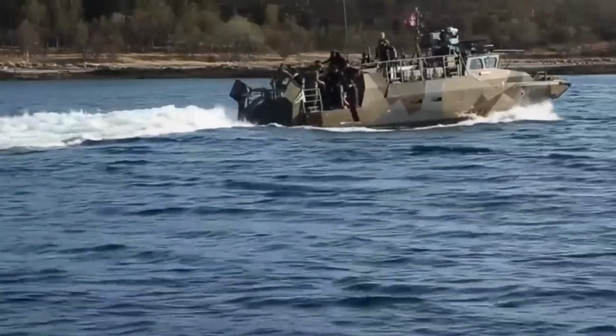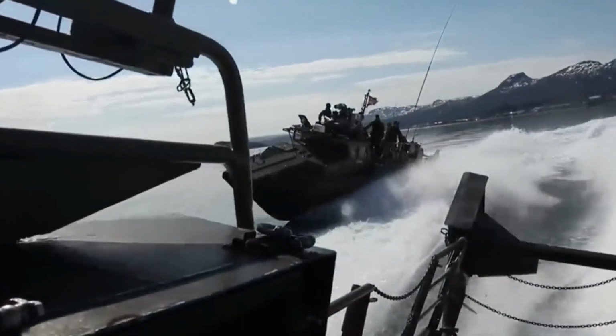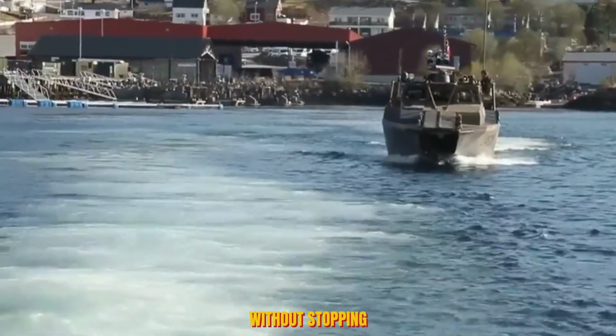Hours passed. The engines stayed strong. The system stayed stable. The crew stayed focused. And the Mark VI completed the entire 500-mile trip with no breakdowns. It is like driving a small sports car across 3 states without stopping.